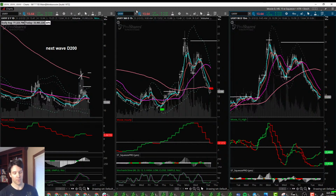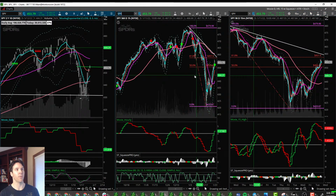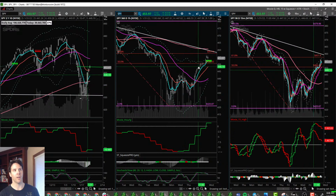But we're just going to have to wait for the SPY to start topping out and rolling over, which I think it's in the process of, but it's going to take a few days. It's a big ship. It takes some time to move. Give it a little bit of longitudinal distance, some time sideways, and then that should help roll things over.